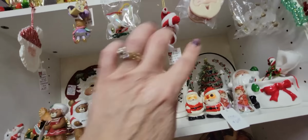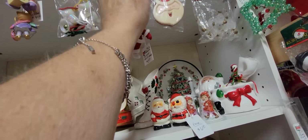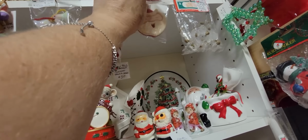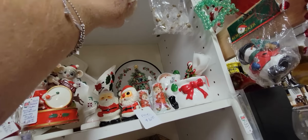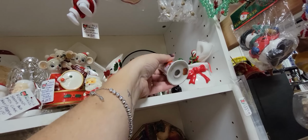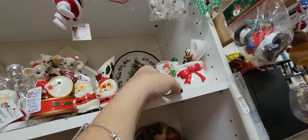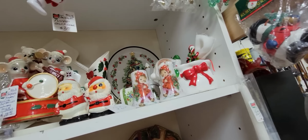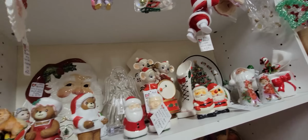And these are Wizard. They were like air fresheners. And you could stick them in your car or in your closet or something. Those were big at one time. These little girls right here, these are Lefton. It's $10 for the salt and pepper shakers. They're just little winter girls.